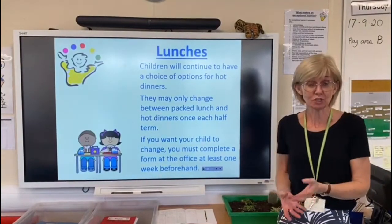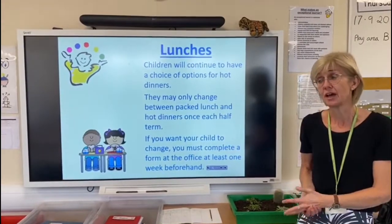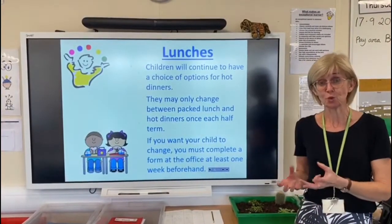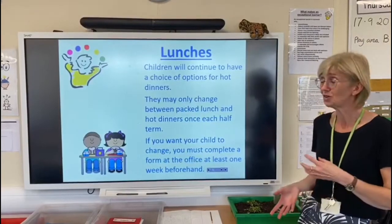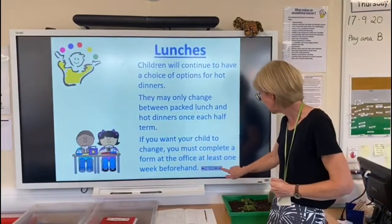Lunches. Children will continue to have a range of hot options for school lunches. If you want to change between packed lunches and school lunches, you can only do that once every half term, and you do need to fill in a form to be able to do that.